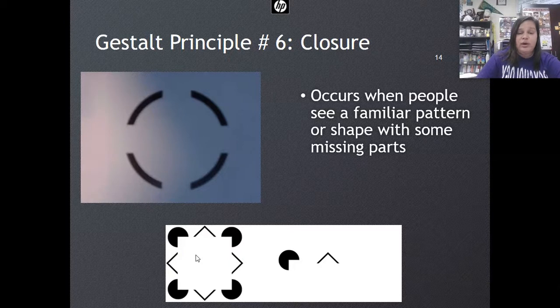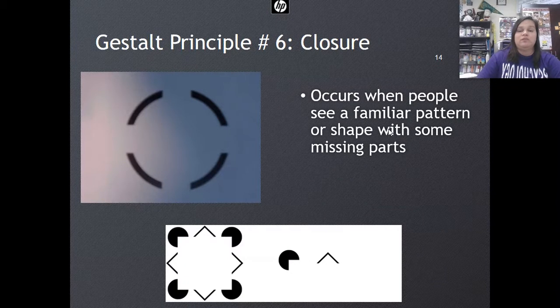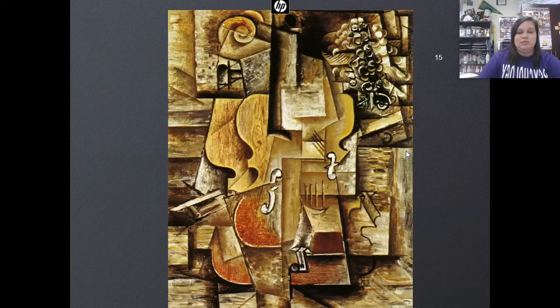There's not actually a white square here, but we perceive this white square because we want to fill in these areas where there's nothing there. Or you could see that there's a diamond there, even though there's not actually a diamond. There's only these little half triangles or partial triangles or Pac-Mans, but we can see circles and a square and a diamond because our brain wants to close in those images. A lot of this, so when we see a familiar pattern or shape with some missing parts.